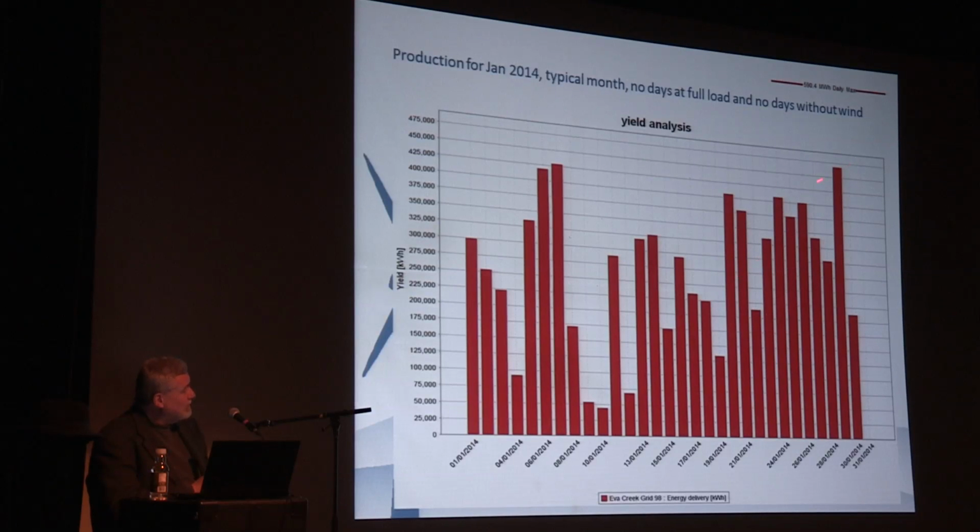So this tall line here would be 75, heading for 80% capacity factor for that day. Whereas this one would be, perhaps 10% for the day. And we average it out, and that month was about a 40% capacity factor.